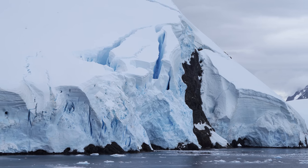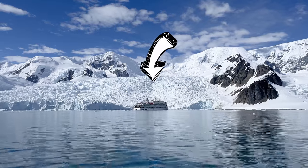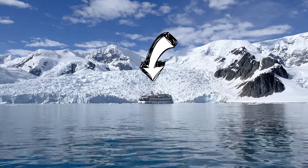Now, getting to Antarctica, particularly at the moment, was a bit of a mission. Basically, I drove to London, flew 15 hours to Santiago in Chile, waited 2 days in Santiago, flew down to Punta Arenas, waited another night there, and then flew 2 hours to King George Island. And that is where we got on the Greg Mortimer and started our voyage down to the Antarctic Peninsula.